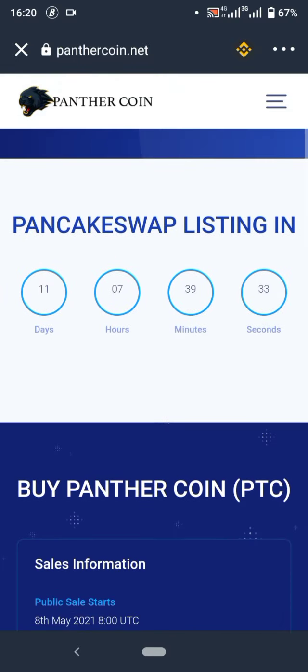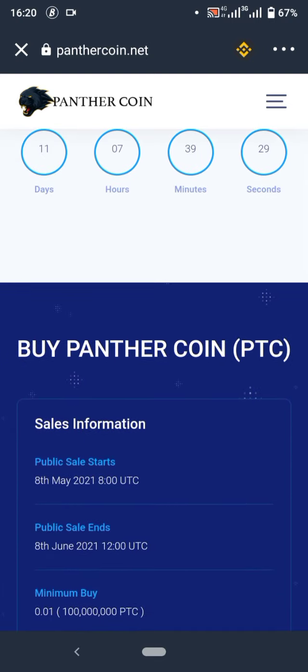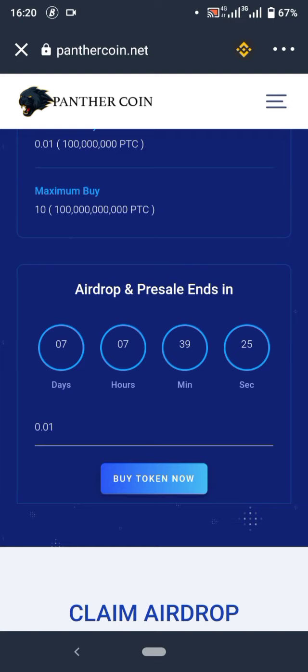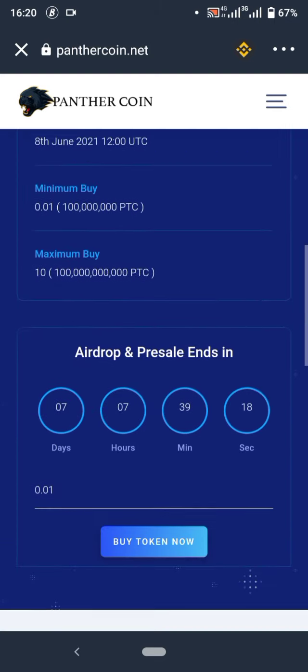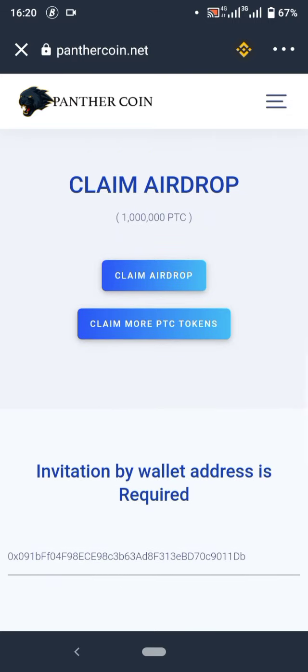Now this coin will be listed in 11 days, 7 hours, 39 minutes and 30 seconds. This is the pre-sale. The pre-sale will end in 7 days. This coin will be listed in 11 days. So 4 days later, you will be expecting the listing of this coin.